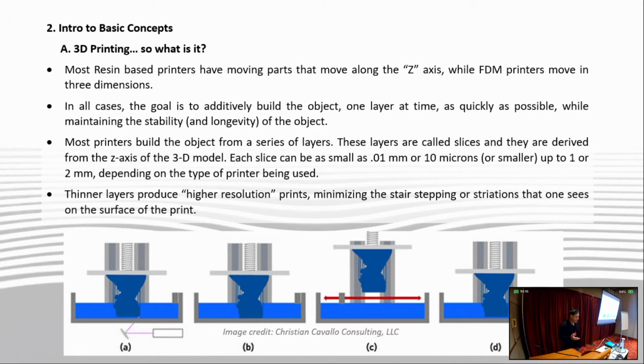Our goal here is to create an object additively that's structurally sound. So as we're printing it and as we're playing with it, it's not going to fall apart, it's not going to bend or become too brittle where it breaks when we touch it.